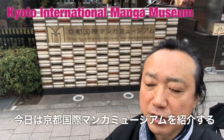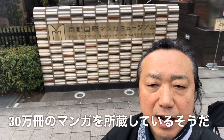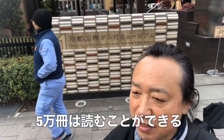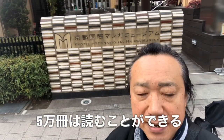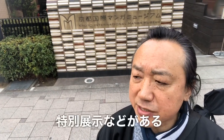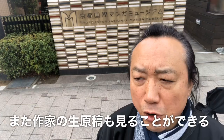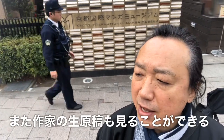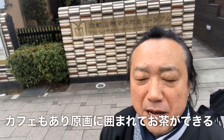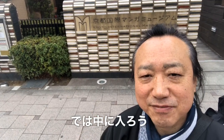Today I'll show you Kyoto International Manga Museum. Inside there are 300,000 comic books, and you can read 50,000 of them inside. And sometimes there's a talk show by the artist, or there's some special exhibition. And also you can see the original drawing paintings by the artist inside. And there's of course shops or cafes. You can drink coffee surrounded by the autograph of the original painting. So let's go inside.